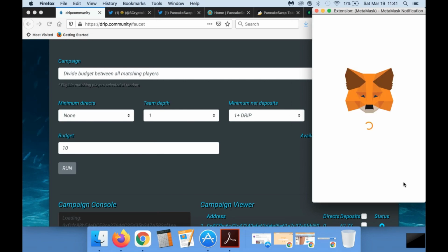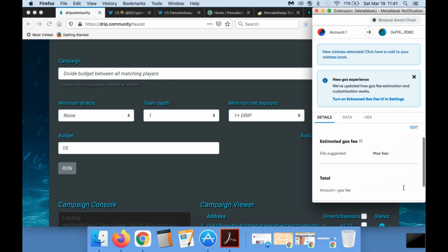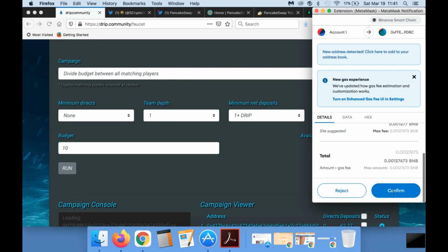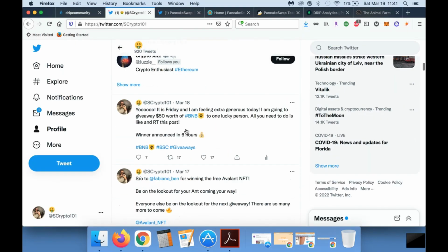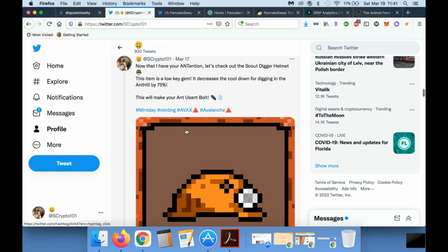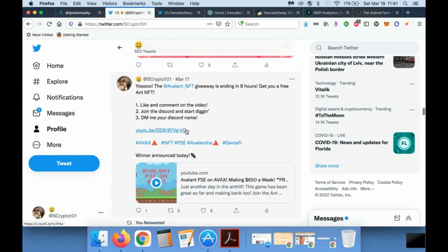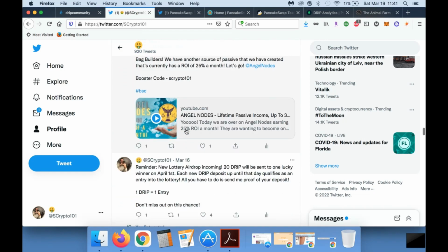Now, another airdrop I do want to talk about is the lottery airdrop that we have coming on April 1st. All you have to do to be eligible for that is purchase new Drip and deposit it into your faucet. And all you need to do is either send me your wallet address or the transaction ID so that I can confirm that you did that. Each Drip that you buy and deposit into your faucet is going to be an entry into the lottery. Now the lottery is going to be for 20 Drip. So guys, that's a huge bag.